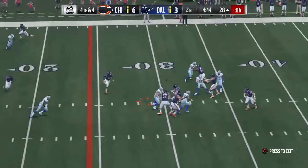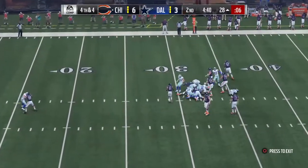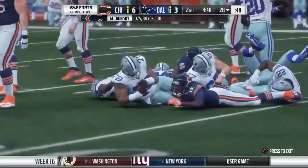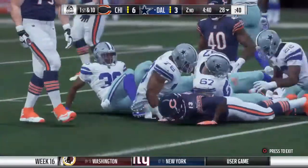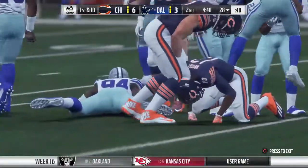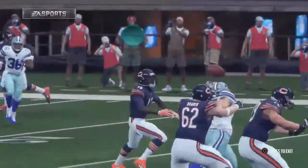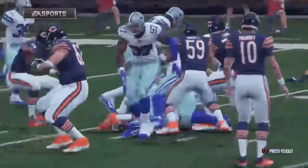Fourth down, here's Trubisky. And that is going to be incomplete. The Bears tried it on fourth down, unable to convert. And the Cowboys defense is going to get them the football back. So they'll trudge off the field with a bitter taste in their mouths after that failed fourth down conversion.